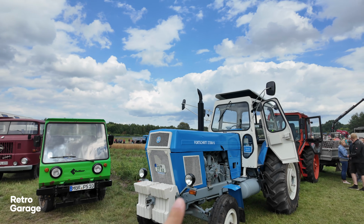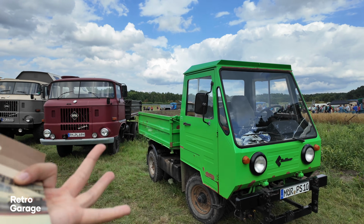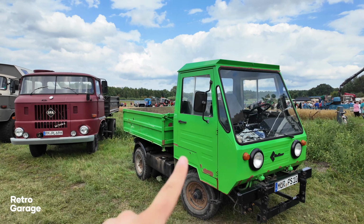But enough about me, I'm going to talk you through some of the vehicles that I see here in front of me as quick as I can. A Fortschritt is an East German tractor. A multicar is like this small little multi-purpose vehicle. I think these are powered by like a 4-cylinder diesel engine.